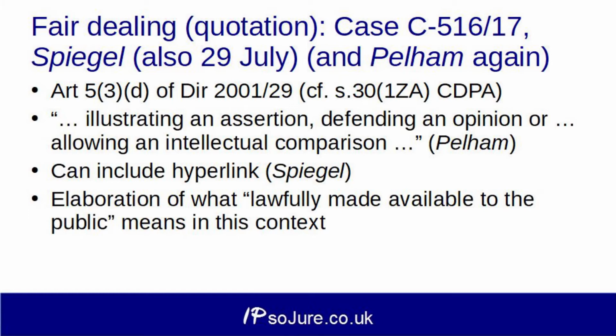The interesting point in the Spiegel case seems to be that the Court of Justice accepts that including a hyperlink leading to another document can fall within the scope of a quotation and therefore can be permitted for copyright purposes. The court also took the opportunity to elaborate on what lawfully made available to the public means in this context, but I'm not sure there's anything very interesting in there, and there's a lot more material to get through, so I think I'll speed up and just pass over that. You can read about it in the pre-exam update, and you can even go and read the judgment if you want to.